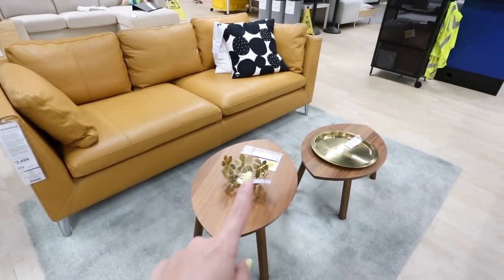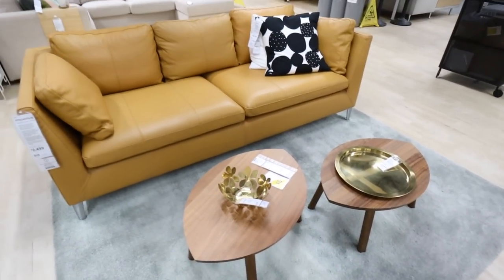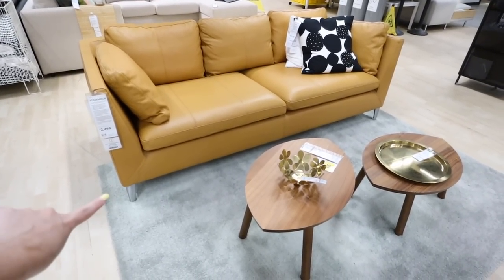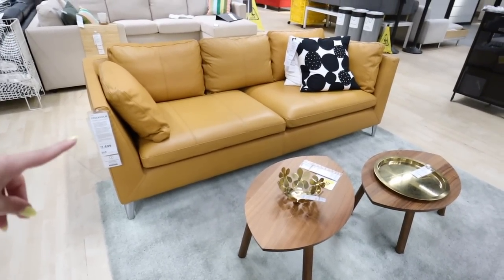I love how they have it paired with these eye-shaped tables. They really look like little eyes. They're nesting tables. Very mid-century modern. I really like this one. I do wish though that they would have made the legs either gold or black. I don't feel like the silver complements the color of the couch.